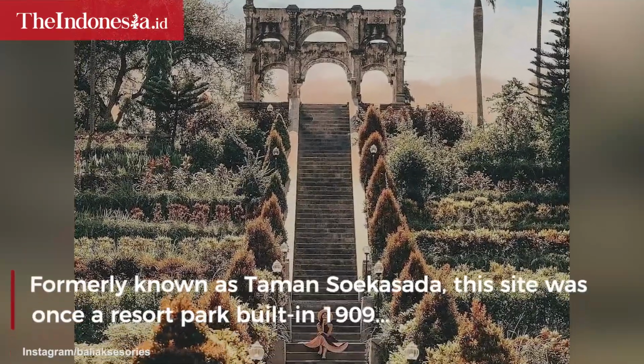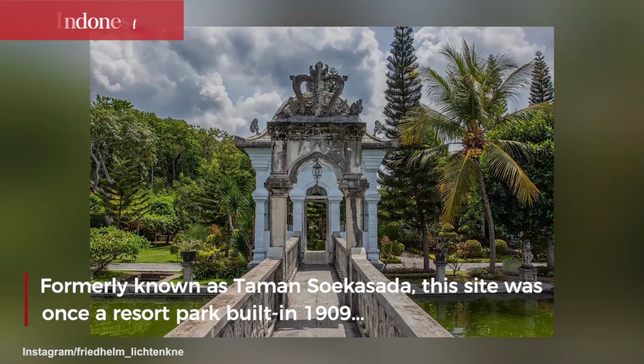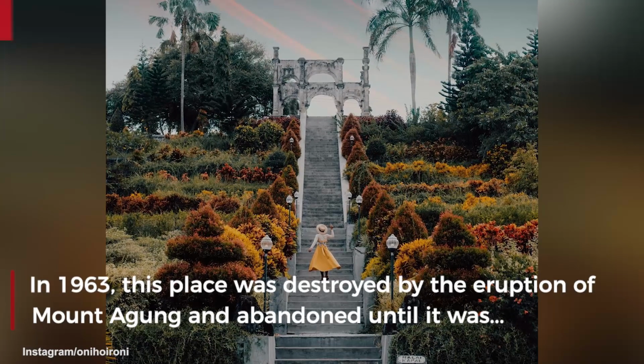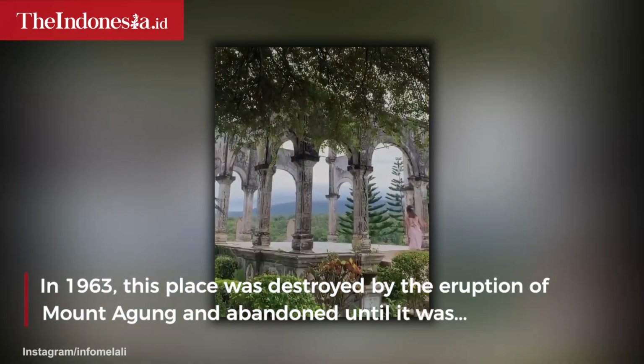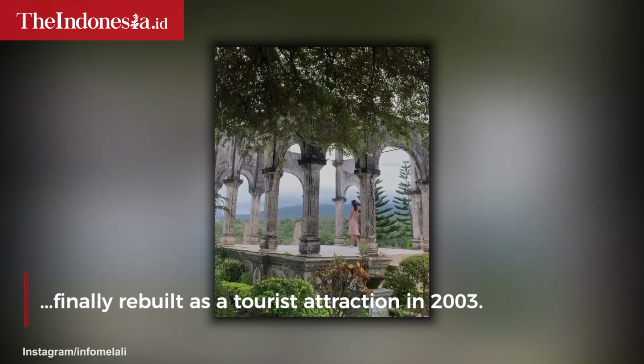Formerly known as Taman Soekasada, this site was once a resort park built in 1909 under the reign of the King of Karangasem. In 1963, this place was destroyed by the eruption of Mount Agung and abandoned until it was finally rebuilt as a tourist attraction in 2003.